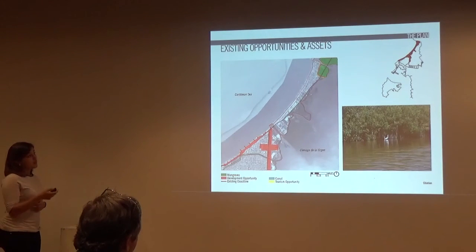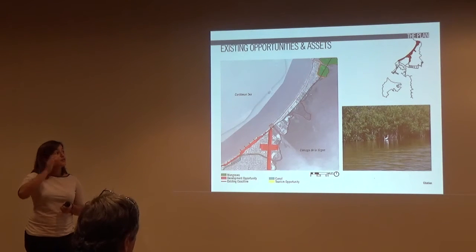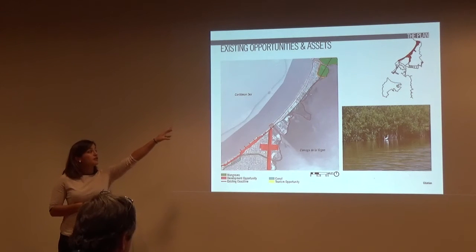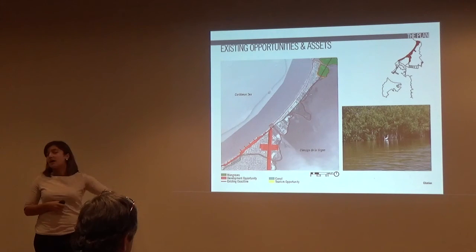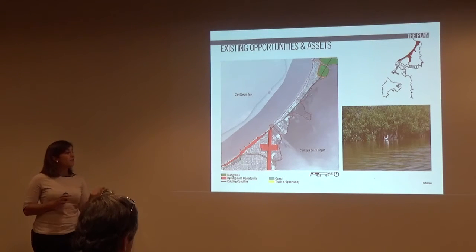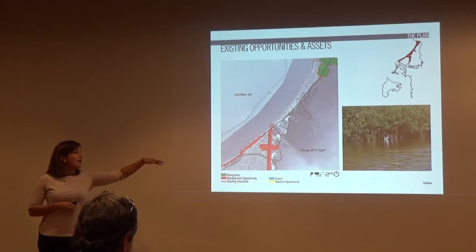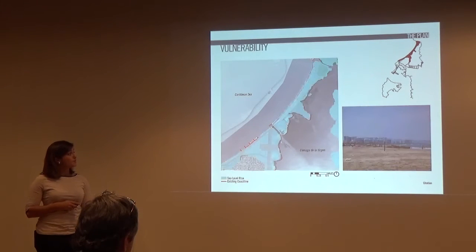La Boquilla is in the northern section of Cartagena. It's the last area of Cartagena before you move up to Barranquilla. As you can see here, in the northern section, highlighted in green, are the mangroves of this area. And then to the south, as Esther has presented, there's the existing airport that's nestled between the Ciénaga de la Virgen and the city of Crespo, which is this triangular neighborhood, and then the beach amenity on the northern side.